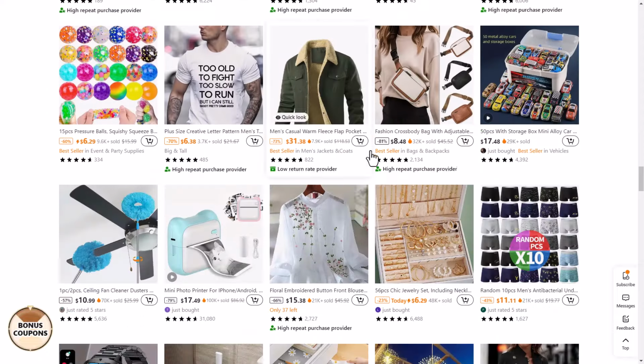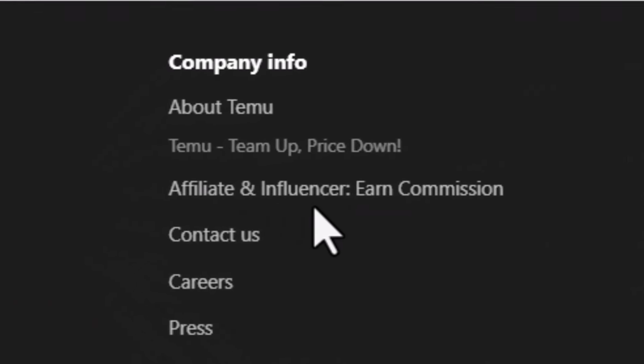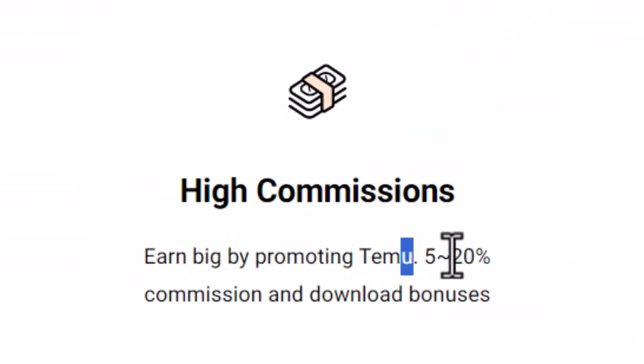So once you come to this page, you want to scroll all the way down to the bottom of the website, and you want to click on this button here that says affiliate and influencer earn commission, and that will take you to this page here where we can sign up for a free account and earn commissions for promoting products on Temu.com. And you can earn up to 20% commission on every single sale that you make, and that's much better compared to Amazon, for example, where the average commission is only 5%. So you can easily make 3 times more money just by promoting products from Temu.com.